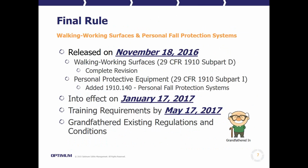Okay, great. So the final rule for the walking working surface and personal fall protection systems was released November 18th of last year. It's a complete revision of subpart D, and it also adds to subpart I, which is personal fall arrest equipment. It adds the personal fall protection systems to that subpart. It went into effect on January 17th of 2017, and you need to be thinking about the training requirements, which are due on or before March 17th of this year. We'll get into what those training requirements are as well.